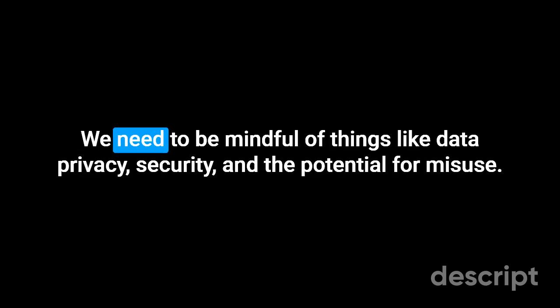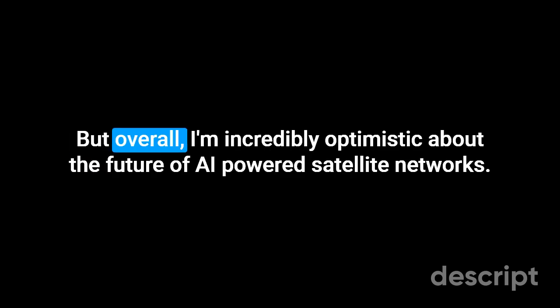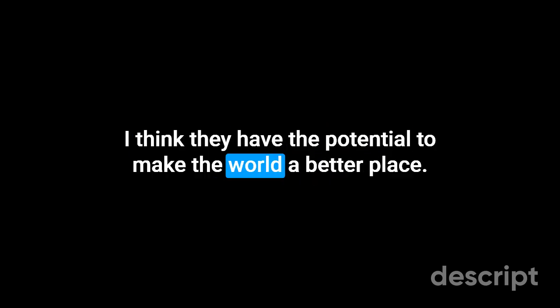So we're talking about a technology that could potentially solve some of the biggest challenges facing humanity. Exactly. And it all comes down to harnessing the power of AI. But of course, like any powerful technology, there are also potential risks. We need to be mindful of things like data privacy, security, and the potential for misuse. That's a good point. It's not just about building cool technology. It's about making sure the technology is used responsibly and ethically. Absolutely. But overall, I'm incredibly optimistic about the future of AI-powered satellite networks. I think they have the potential to make the world a better place.